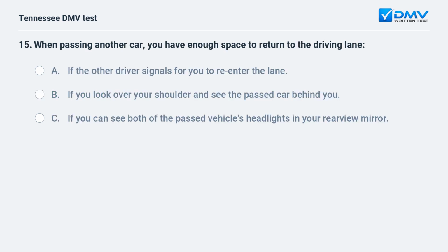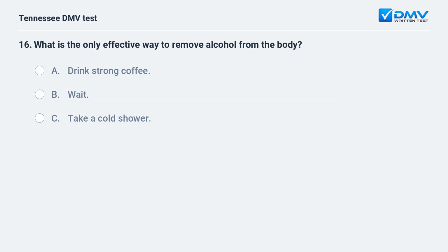When passing another car, you have enough space to return to the driving lane. A. If the other driver signals for you to re-enter the lane. B. If you look over your shoulder and see the passed car behind you. C. If you can see both of the passed vehicle's headlights in your rearview mirror. What is the only effective way to remove alcohol from the body? A. Drink strong coffee. B. Wait. C. Take a cold shower.